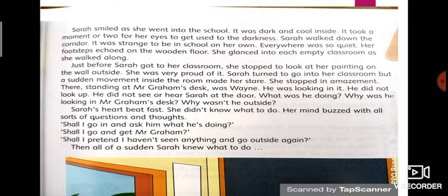She stopped in amazement. Standing at Mr. Graham's desk was Wine. He was looking in it. She found her friend Wine looking inside Mr. Graham's desk. Okay, he was looking in it. He didn't look up. He didn't see or hear Sarah at the door. He didn't see Sarah.